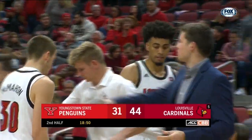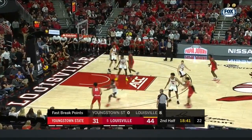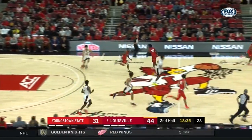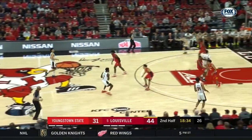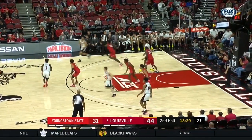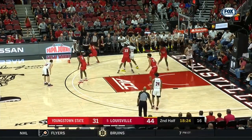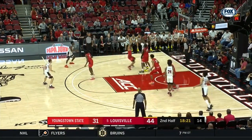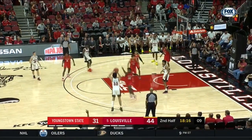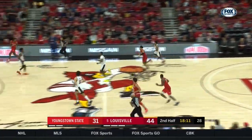Wara with a couple of rim rattlers. At 23 points to lead the way to victory on the road at Miami in that ACC season opener on Tuesday for the Cardinals. Youngstown State has come out in this half and missed their first three shots. Cards have made their first three, and it helps when you've mixed in a couple of dunks early on in the second half. They started the game 11 for 11 from the floor before cooling off just a little bit. Wara behind the line. Shot is a tad askew.